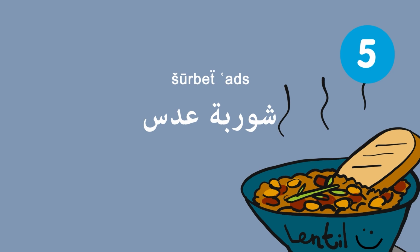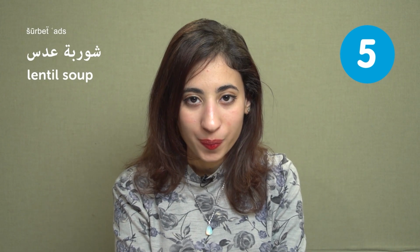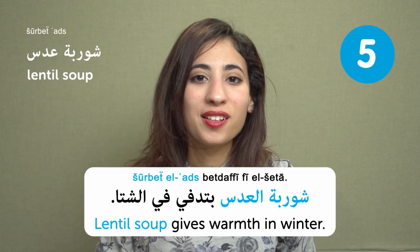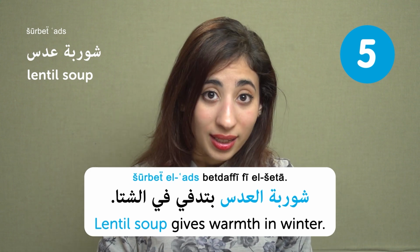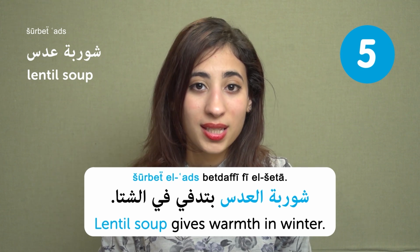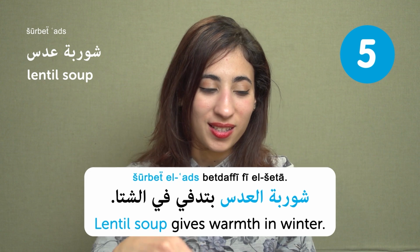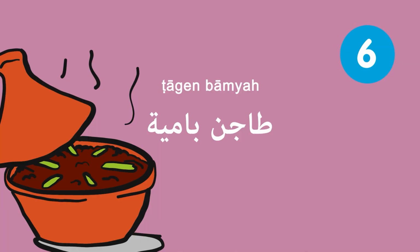شوربة عدس. Lentil soup. For example you can say شوربة العدس بتدفي في الشتاء. Lentil soup keeps you warm in winter. Lentil soup in Egypt is a very traditional dish. You can eat it with bread, you can eat it with rice, and you can even eat it with pasta. But mostly we eat it with bread. You just cut the bread apart and put it in the soup and stir a little bit, and it's so delicious.